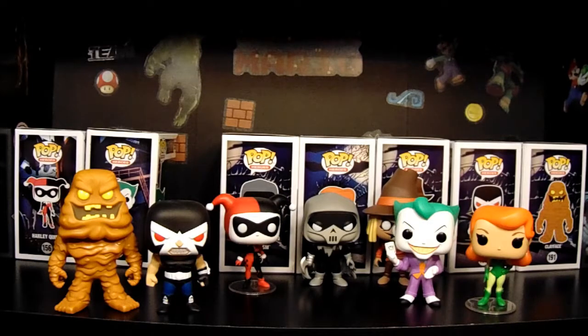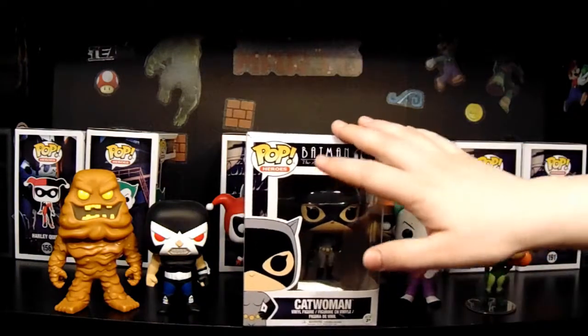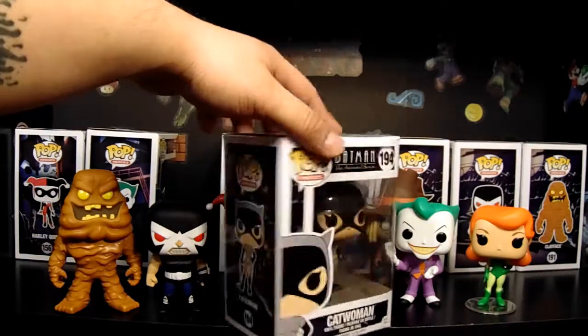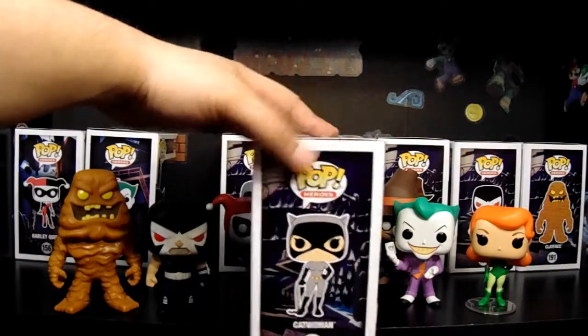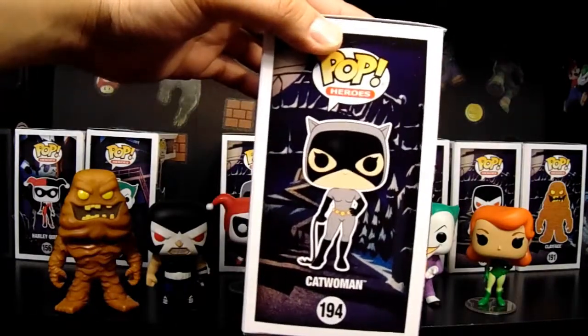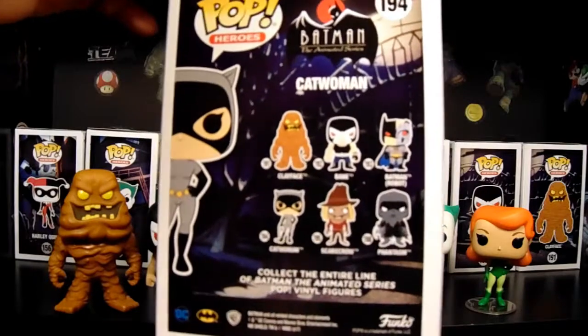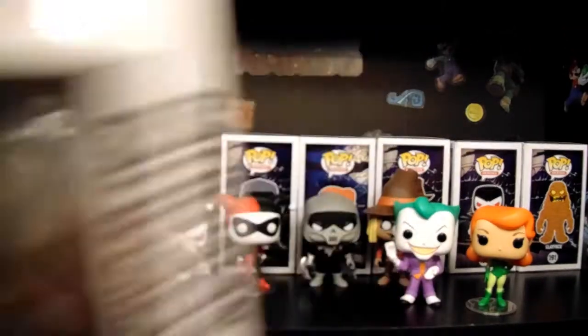Next up, we have Catwoman. She was actually pretty interesting. I don't remember too much of her either. She's more of an anti-hero, because she's not really a bad guy, but she's not a good guy either. Yeah, well, that's how she is in just about everything. I mean, she teams up with Batman, but they also face off sometimes.